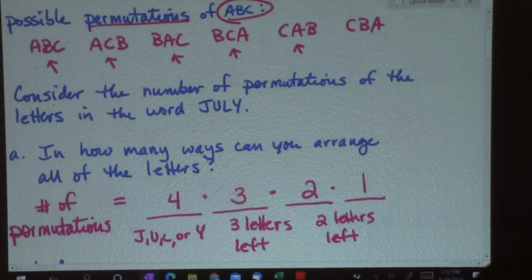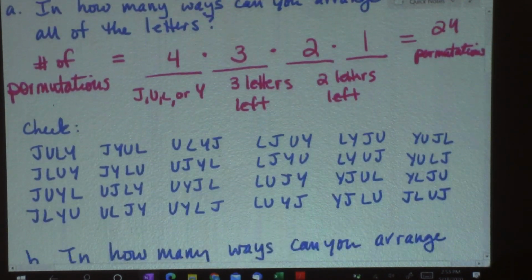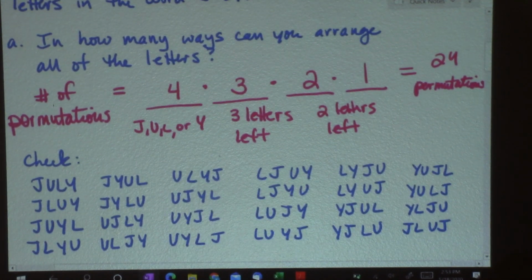Now, why did I do this? You're going to figure this out. It's hard work to write them all down. Now, if I multiply 4 times 3 times 2 times 1, I get 24 different permutations. Well, how do I check that? How about if I write them all down? You don't have to, but guess what? I already did. There they are.